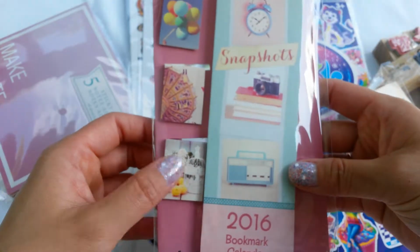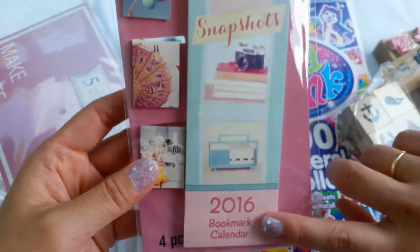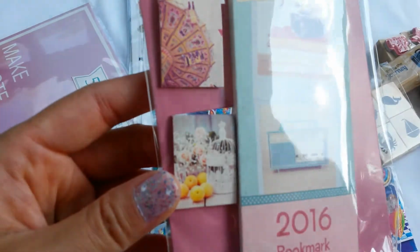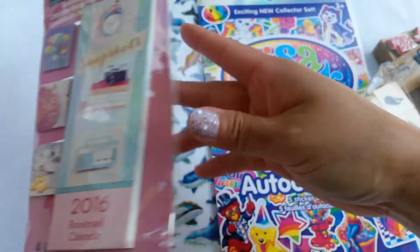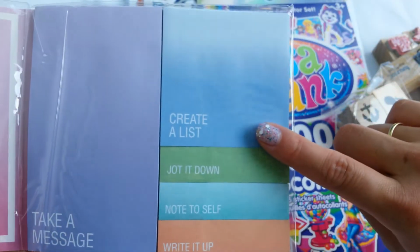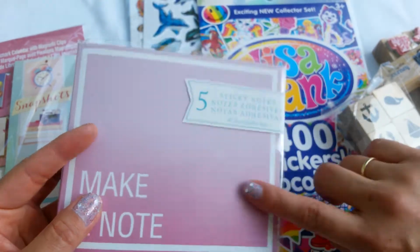These are all bookmark calendars with magnetic clips. So this is really neat, a 2016 bookmark calendar. I really like this, and the bookmarks are really pretty. I like this one, balloon. And then I got this one for like 75 cents or something like that. And I couldn't pass it because it says take a message, create a list, jot it down, note to self, write it up. So for under $1, I could not pass this up.